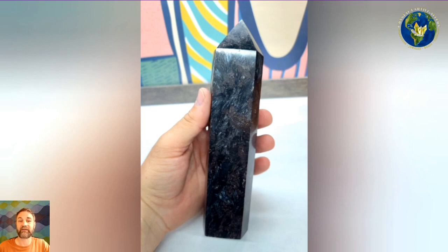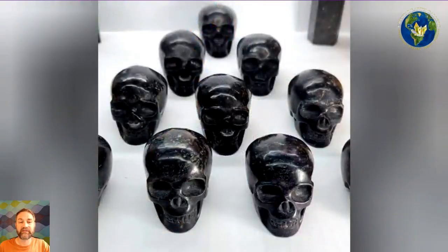It typically forms in alkaline igneous rocks, particularly in nepheline syenites and related pegmatites. Pegmatites are really renowned for having lots of gems and minerals in them. It's often found in areas with a history of intense igneous activity, volcanic, right? Some notable locations where Arfvedsonite is found include Greenland, Russia, Canada, and parts of the United States. Now, what I carry and what you'll see mostly on the market is Arfvedsonite from Russia. It's really beautiful. There's tons of the material, so it's not really expensive for this gemstone.